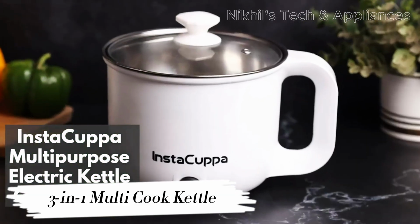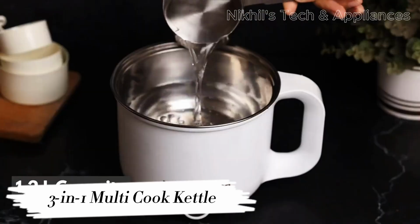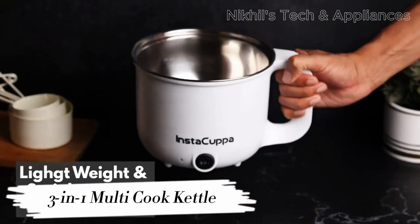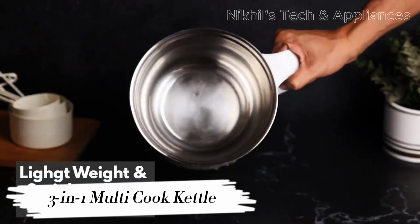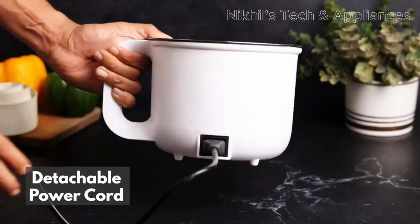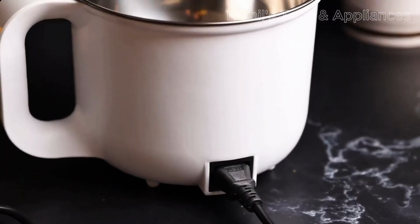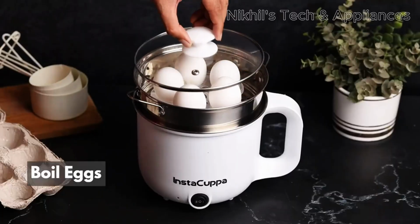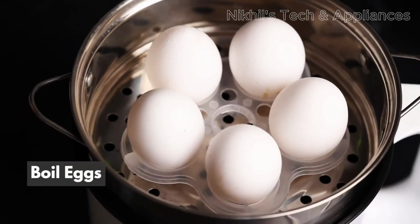3-in-1 MultiCook Kettle. This multifunctional kettle is perfect for boiling milk, making tea or coffee, and steaming veggies. It features a 1.2L inner pot and adjustable temperature controls. Its wide mouth design allows easy cleaning and versatile cooking. Ideal for bachelors, students, or anyone living in compact spaces. You can even boil eggs or make instant noodles with it. A single device that replaces multiple kitchen appliances.